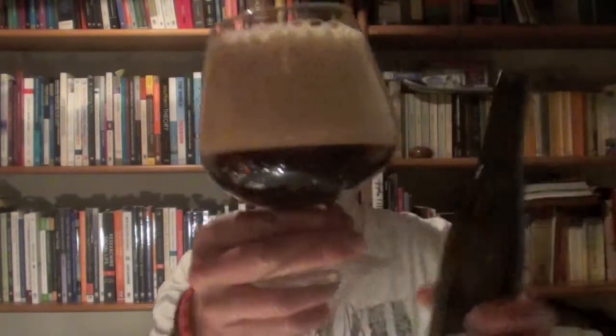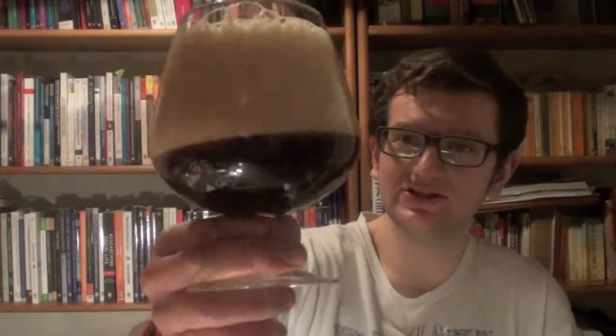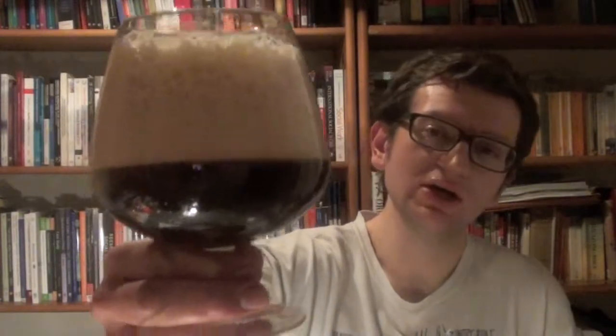Right. Give it plenty of room to breathe anyway. So, on first look, this is a very, very deep chestnut brown. There is a nice bit of light coming through the sides, almost gives it a reddish-brown tinge, and there's an off-white khaki head going on as well.